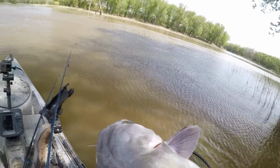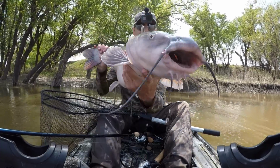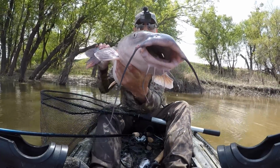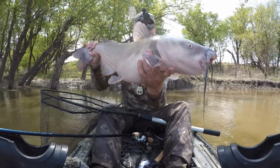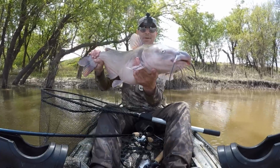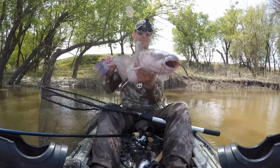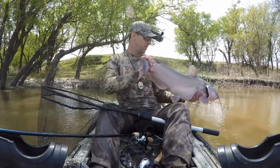And this guy is the first one. Man, this is a beast of a channel cat. Look at that. Yeah, that right there is what I came out here for. Red River Monster. All right, we'll let him go. I've still got some bait left, so we'll get those lines back out.